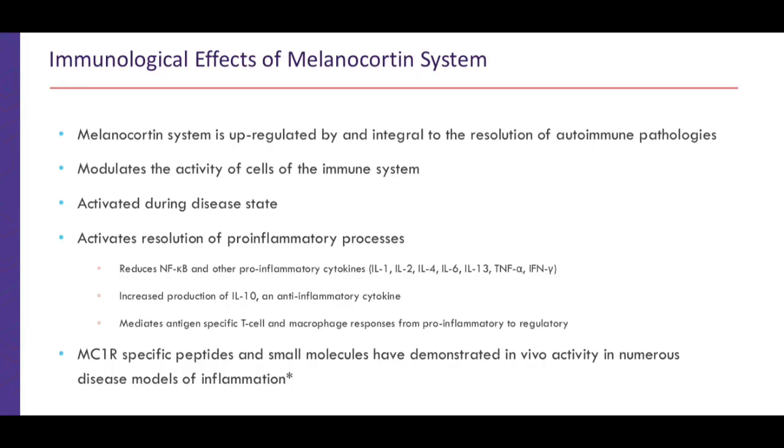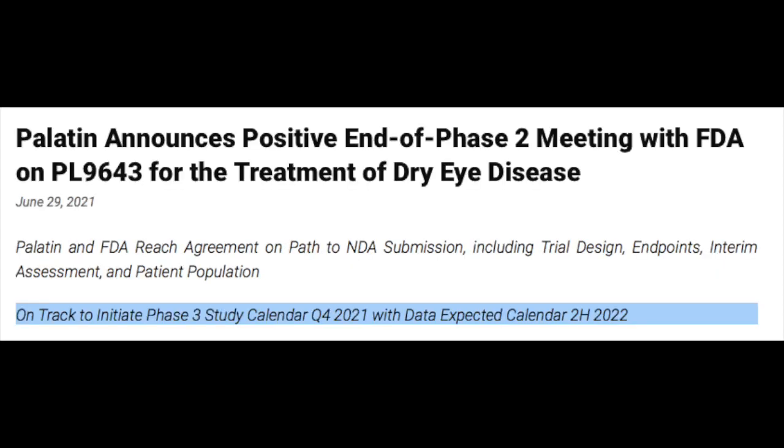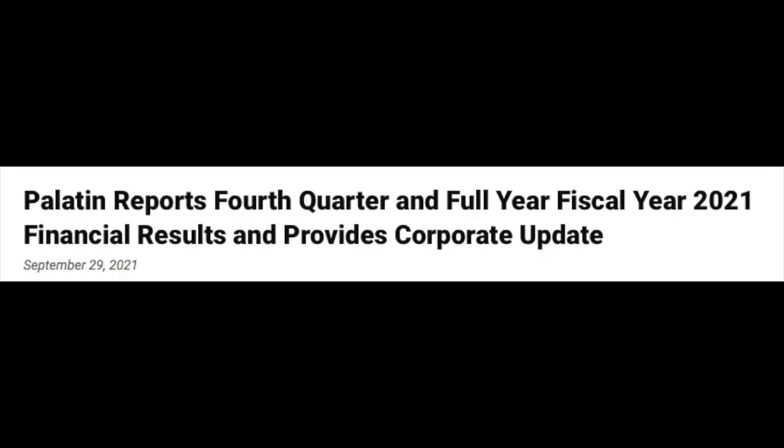Functioning as a melanocortin agonist that is administered via eye drops, PL9643 has demonstrated statistically significant improvement in multiple signs and symptoms for patients suffering from moderate to severe dry eye disease at both 2 weeks and 12-week follow-up. And now, on the tailwind of the end of phase 2 meeting with the FDA, PL9643 is expected to initiate its phase 3 clinical trial during the fourth quarter of this year, with results expected by the second quarter of 2022. And more recently, on September 29th, Palatin announced their fourth quarter and full fiscal year 2021 financial results.